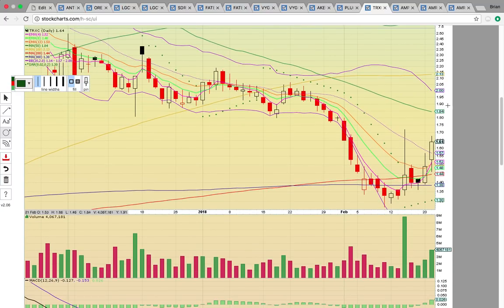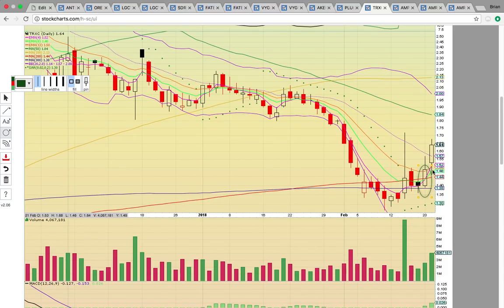Yesterday it had the nice bounce and close above EMAs 4, 8 and 13. It closed above the pink, lime, and orange lines, and that was a signal it was heating up after dropping down and finding support on the 300-day simple moving average, the blue and the red lines. Yesterday's close was a signal, okay, keep an eye on this thing.